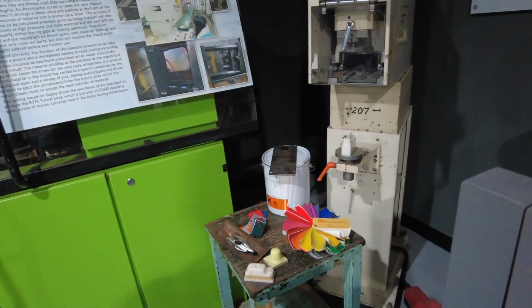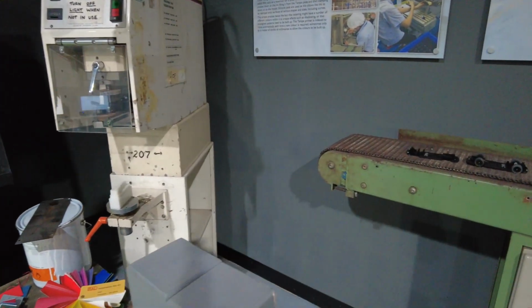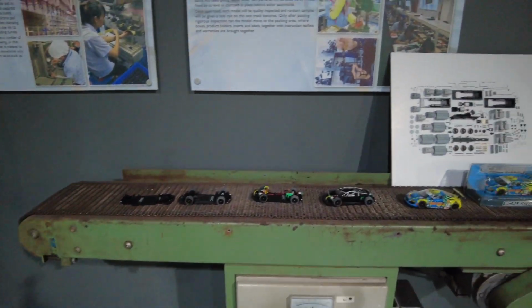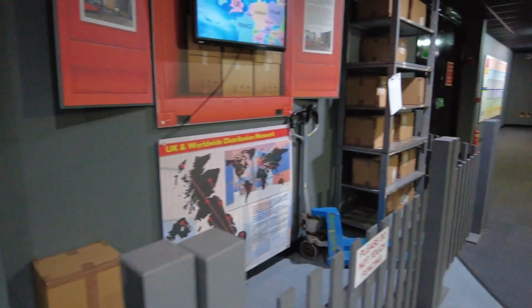And various other machines here for embossing, for doing the decoration, and hand painting, hand finishing, all still very much part of creating the models here at Hornby.